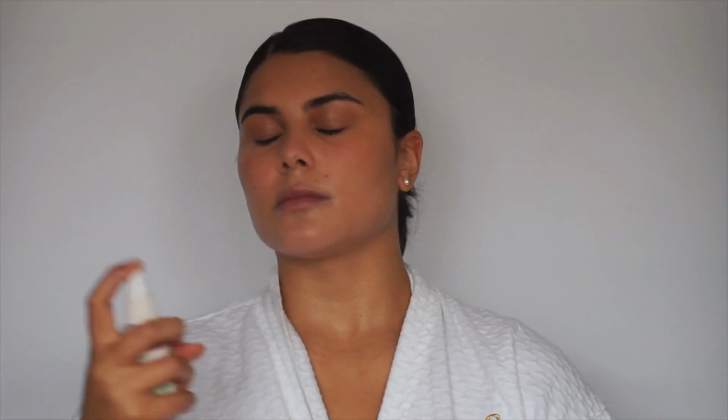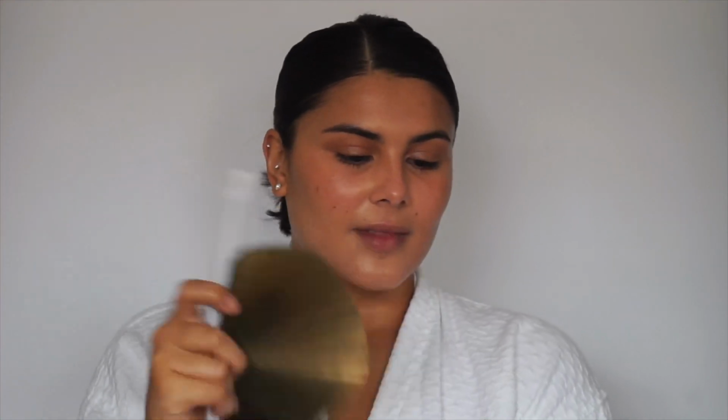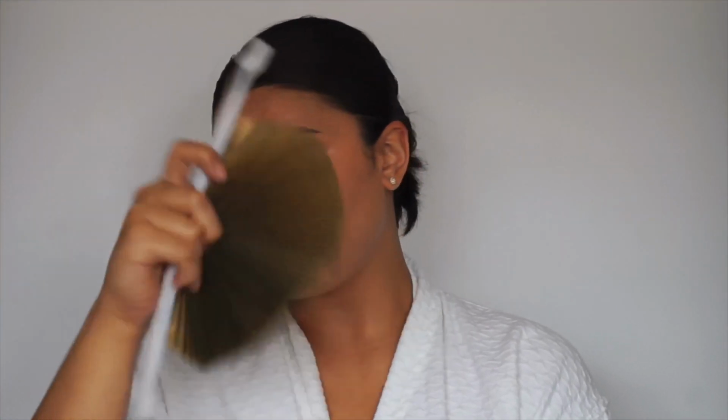So next what I'm going to do is I'm just going to spray with some Rosewater. And then what we do, fan. And then once I am done fanning, I just wait until it's a little bit damp, not completely dry, and then I put my highlighter on top of it, and I feel like it makes it pop.